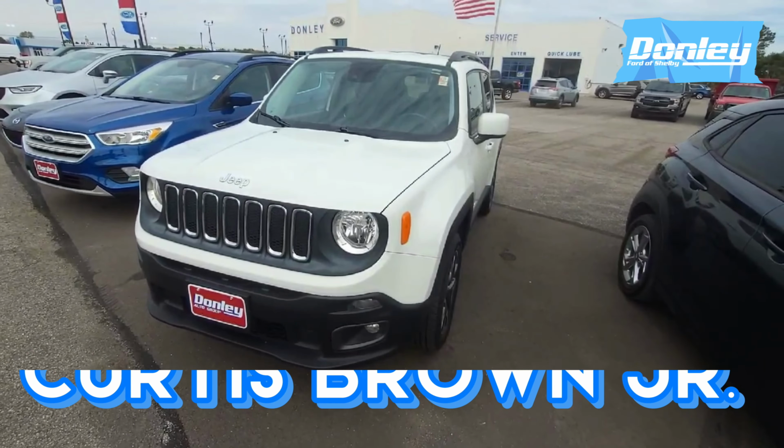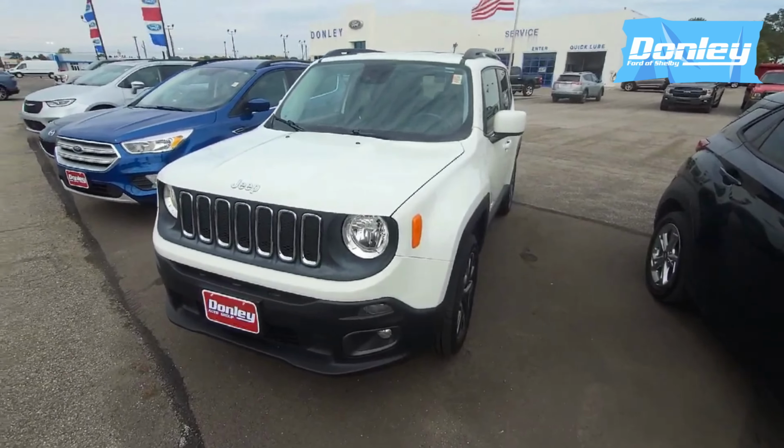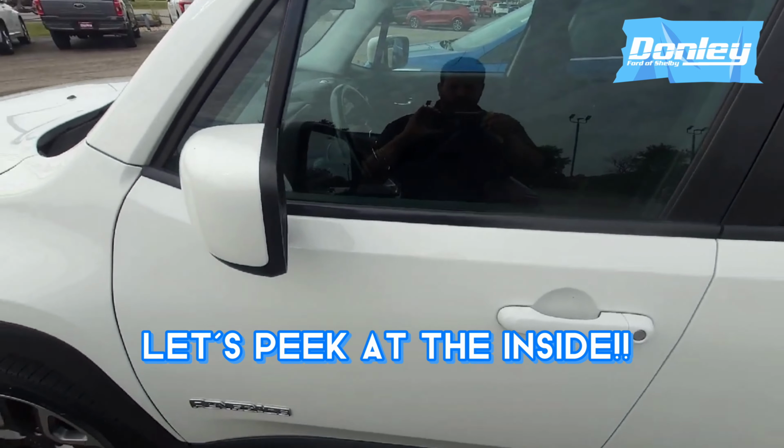Coming at you from Donley, Florida, Shelby, with this 2016 Jeep Renegade. The thing offers the 2.4 liter 4-cylinder motor. The thing offers you 21 miles to the gallon in the city, 29 miles to the gallon on the highway, 4-wheel drive. Let's take a look on the inside.